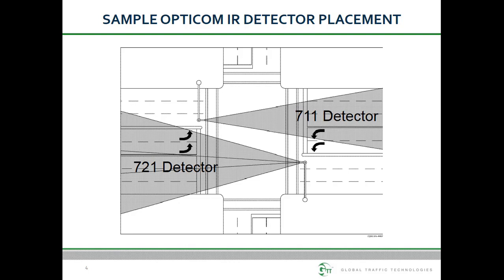Ideally, you will mount a Model 721 detector on a mast arm on the far side of the intersection centered over the approach. The 2 tubes of the 721 should be aimed toward the approach, with one tube aimed slightly to the left and the other tube slightly to the right. This way, vehicles on roads with many lanes will be detected. Another benefit is that the vehicle will be detected all the way to the stop bar.